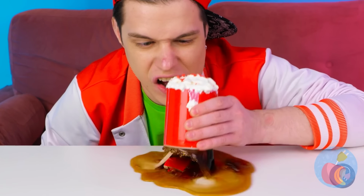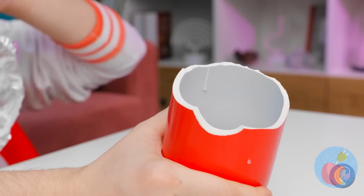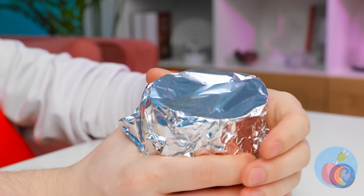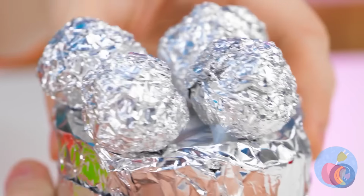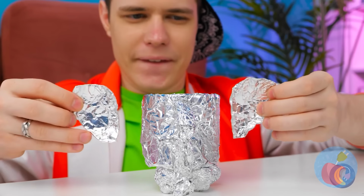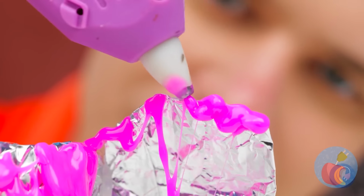Oh, hot chocolate. Ouch. You should have used a coaster. Some foil makes for a makeshift bottom. And why not a leg or 4 to stand on? Oh, a trunk and ears. It's an elephant. This pachyderm's gonna be pretty in pink.